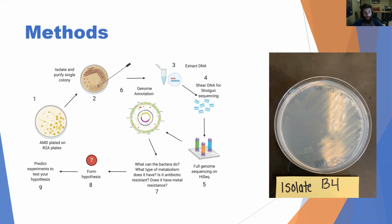Shotgun sequencing is pretty much just breaking the entire genome into tiny fragments, making it easy to deal with. Once they're in tiny fragments, they're sequenced by themselves since they're easier to deal with. Once those are all sequenced, they're run through a computer, which overlaps the sequences like a puzzle. Once the sequences are overlapped, it puts them back together, giving us the entire genome.